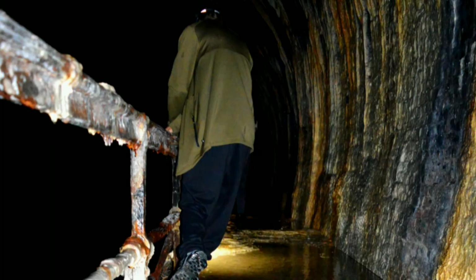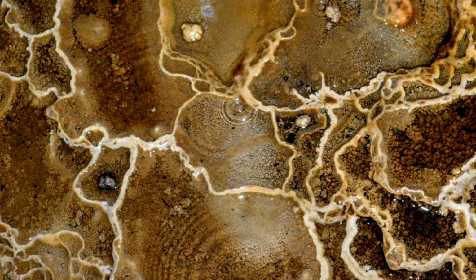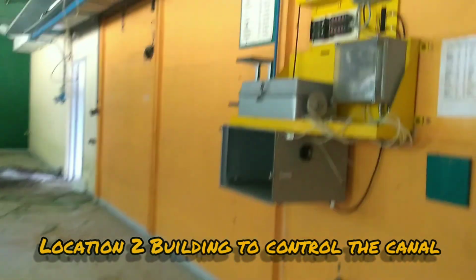Because filming was so difficult, here are some pictures. There was this strange growth, what you can see here. I don't know what it is. If someone knows, please let me know in the comments.